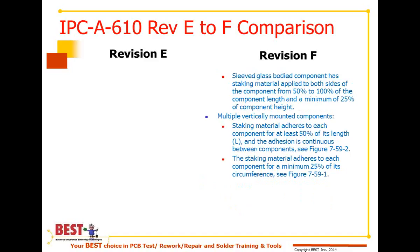Multiple vertically mounted components, staking material adheres to each component for at least 50% of its length, and adhesion is continuous between the two components. Remember, vertically mounted is standing straight up and down. Okay, so staking material adheres to each component for at least 25% of its circumference, in other words, going around it.